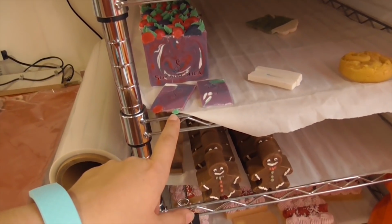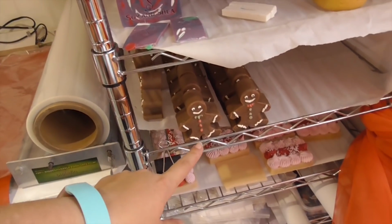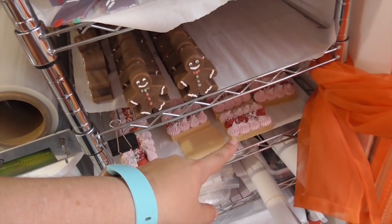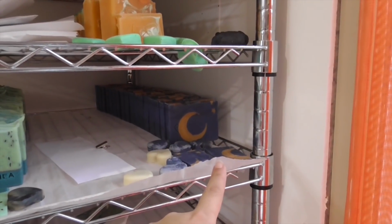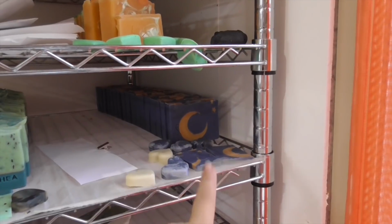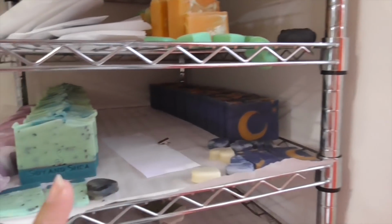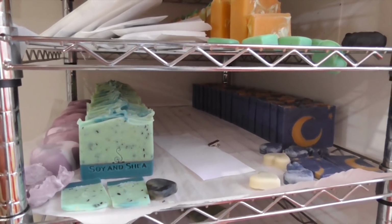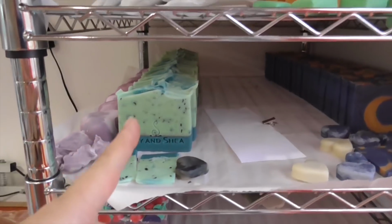I've got this one, which is a cranberry and fig. I've got some little gingerbread men. I've got some iced Vovos down there. Aussies will know what they are. This one is also ready to be wrapped. Oh, there's some more thunder. This is Mystic Moon. That one you have seen the video. This is a remake of Bergamot and Mint, so that will be ready in 3 days time.